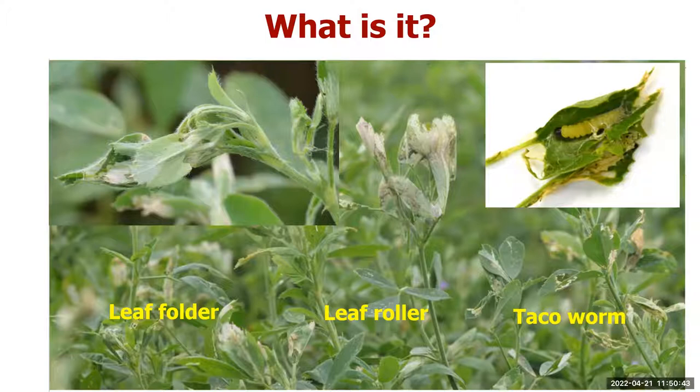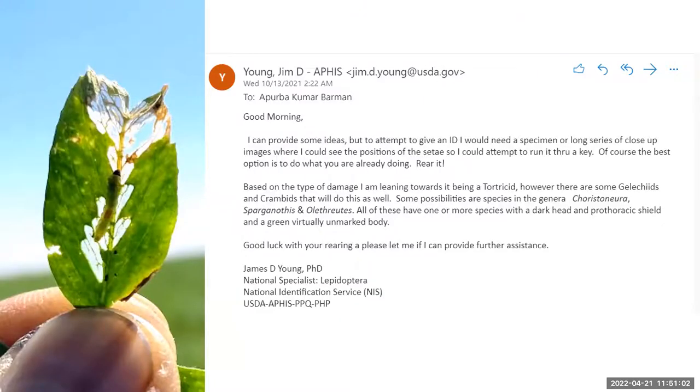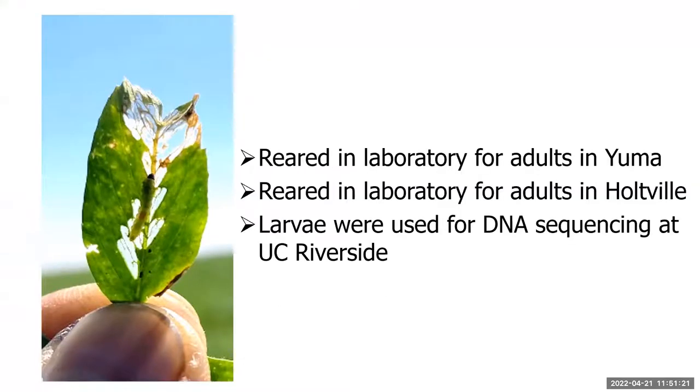As an advisor, you first know the name, then you look at the literature to see if it has been a problem in any other places. Anyway, the first thing was to try to understand or identify what it is. I wrote to a USDA specialist, saying, hey, I have this larvae, can you identify it? He said we can only identify it using the adult stage of the insect, not the larvae. At that time, we were rearing the insect in the lab. Myself and John Colombo were both rearing this insect to get the adults. I also sent some larvae to UC Riverside because using a DNA barcode technique, you can get an idea of what it is or what group it is.